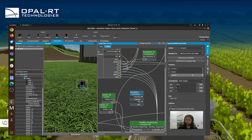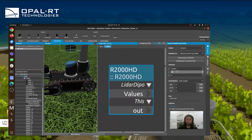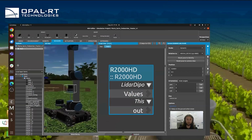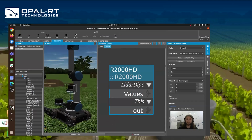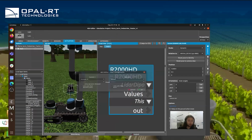Mini-Rex over here. If I zero it on the Mini-Rex, oops, okay, focus, there we go. We zeroed it on the Mini-Rex. Let's say I want it over here. The next thing you would do is tell the simulation that you want these two 3D objects to be one, and so that's when you add a joint, a physical connection between two entities. In this case, we would use a fixed joint.